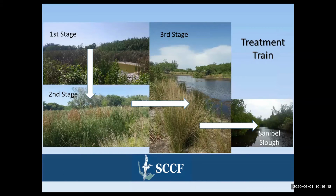This is what the filter marsh looks like. The first stage, where you pump the Sanibel Slough water into, is heavily vegetated. It grew up nice and quickly, lots of cattails. It's even more dense than it looks in this first stage picture. Second stage is about a third of the way through the filter marsh. It's pretty heavy in cattails and rushes and a lot of vegetation.